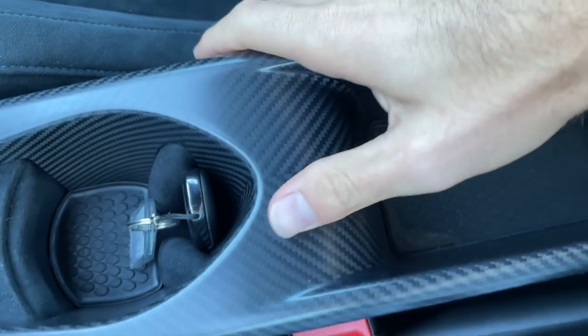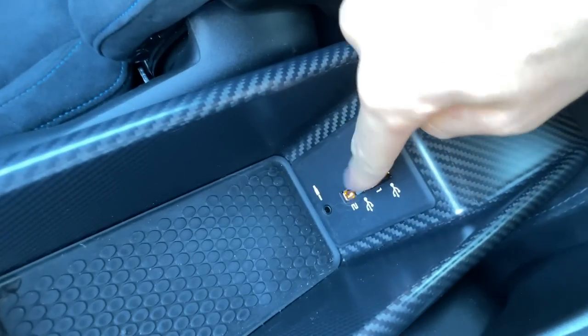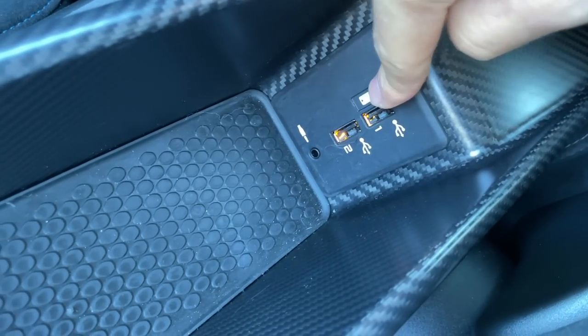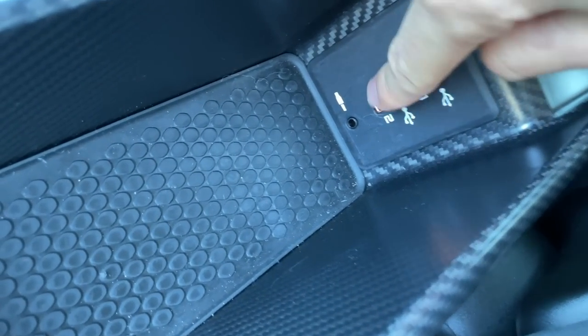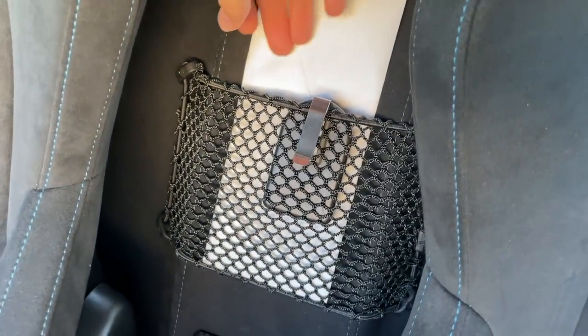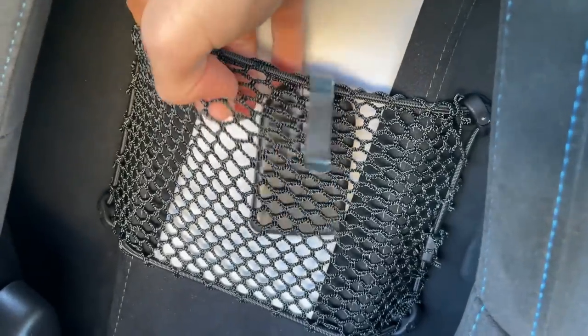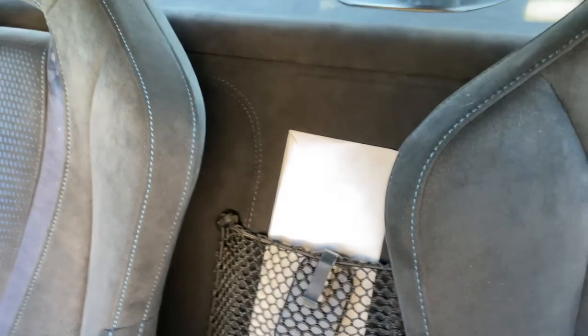Beautiful matte carbon fiber on the tunnel. Nice place here to stick your smartphone and then plug it into one of these USB ports, not USB-C. And again, you don't have Apple CarPlay, so you're just going to have to hook up with Bluetooth. And then you've got an aux in port. Interesting. Above that, we've got a netted portion back here for bulkier items. I put my garage door opener in there and it fits neatly along with an envelope.